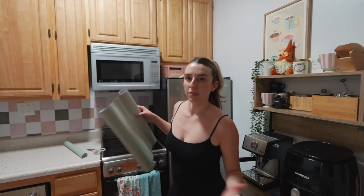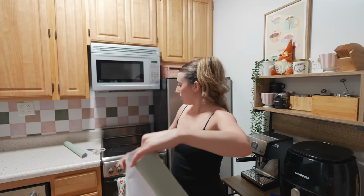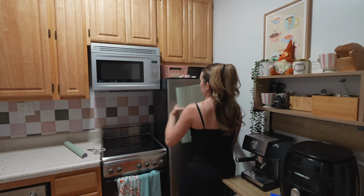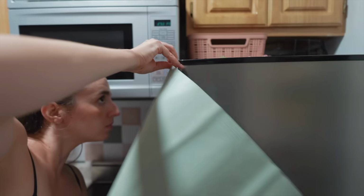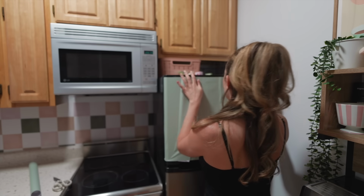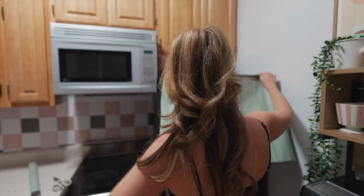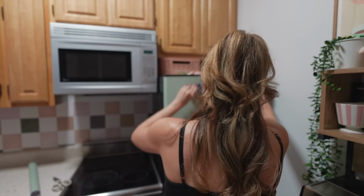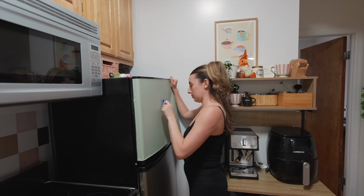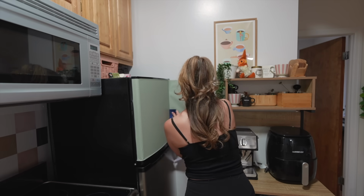Can't believe I didn't go crazy with this stuff at any of my other apartments. I guess me and Emily did it with the floors and the backsplash in our last apartment, but I'm obsessed. This actually might fit perfectly. Putting on everything crooked. This does not look half bad.